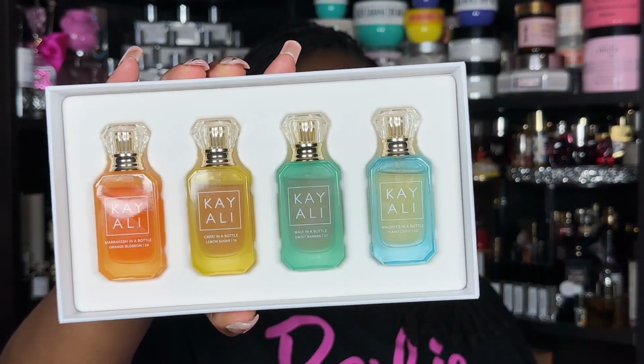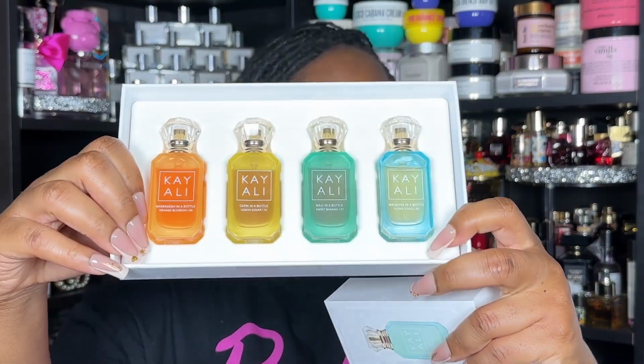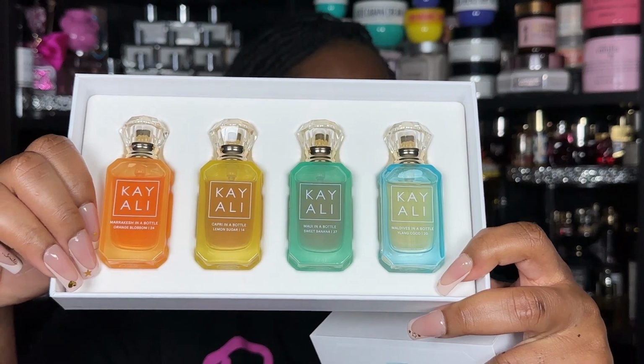I apologize if it looks like I'm sweating. It is hot under this hair. This is my hair, but it is hot under here. Here we go. Let me make sure they are all tucked in so that they do not fall. See, you're already falling. All right, I need you to cooperate. Please cooperate. There we go.